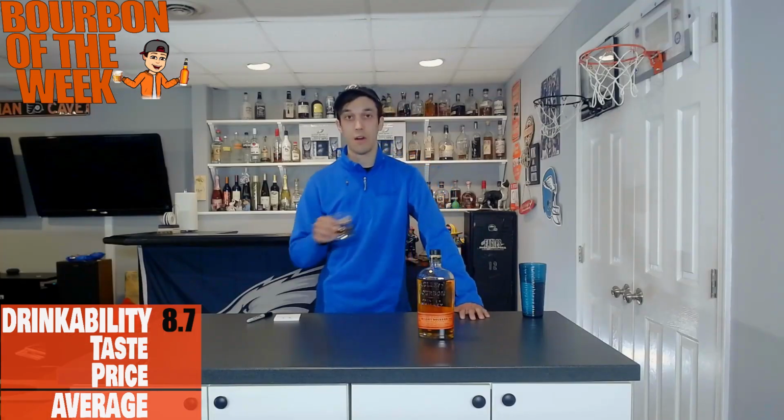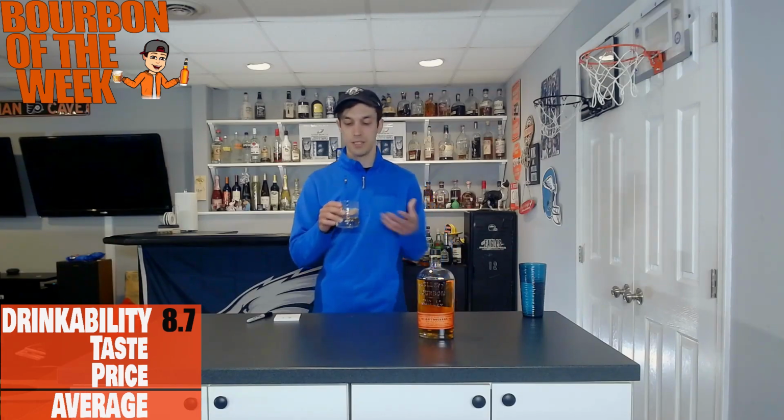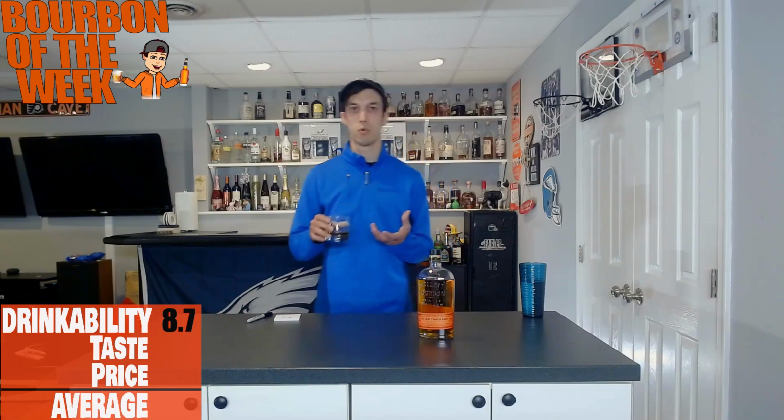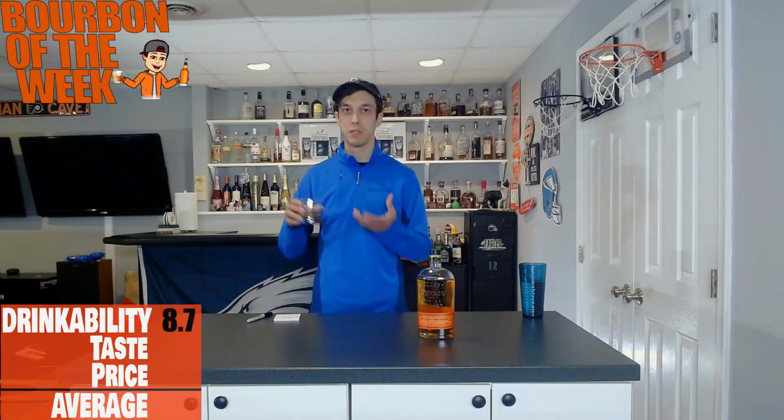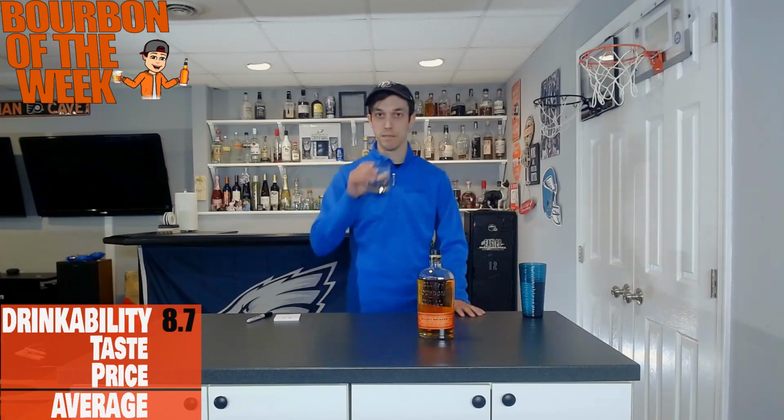I like it. I don't usually like a smoky, oaky flavor, but it's not overwhelming, and I think that's the best part about Bulleit, is they know how to combine these flavors in such a way that even with a high rye mash bill, they're going to give you a good-bodied flavor, and I like it. I like it a lot.